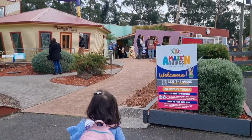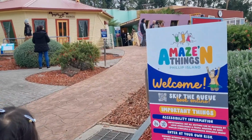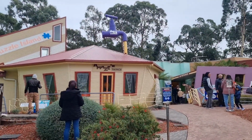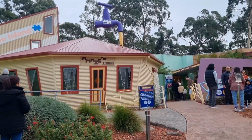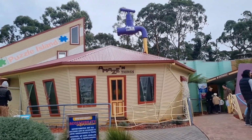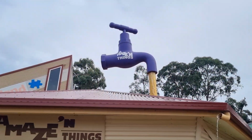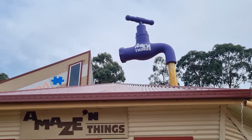This is a very ideal place for families with children. There's a lot of activities here. We've been here before. This is our second time. Look at this giant tap on the roof.